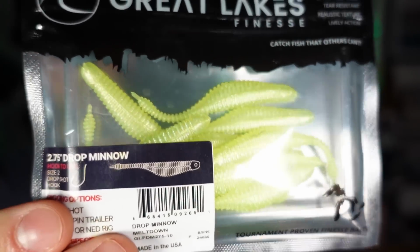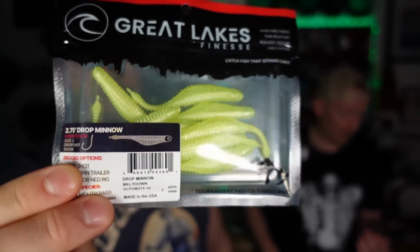All right, next up, we got more finesse here, but we got the drop shot. My drop shot option of the year quickly became this one right here. This is the Great Lakes Finesse Drop Minnow. It is phenomenal on drop shot. It's also really good just weightless, or on the underspin. So you can do a sneaky underspin or your underspin of choice. It is a good trailer for that.